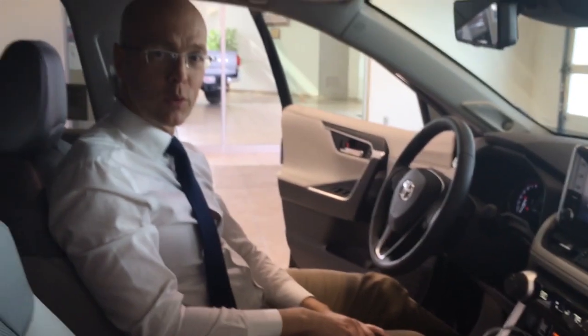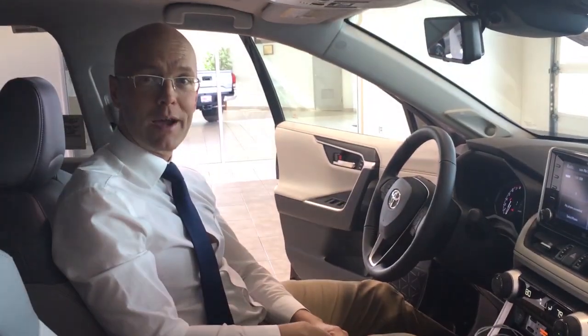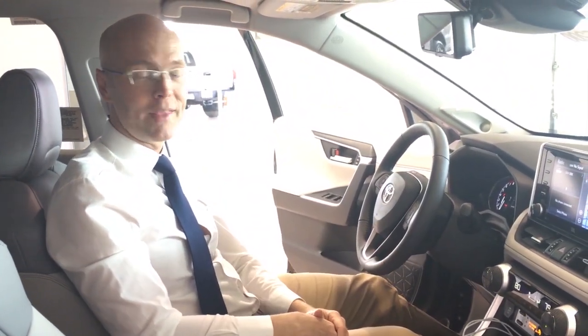So of course, all of the RAV4s come with standard Toyota Care, which is 2 years or 25,000 miles of free maintenance, and that's good at any Toyota dealership nationwide.